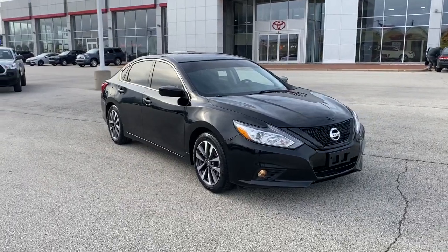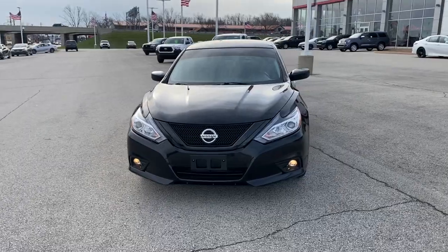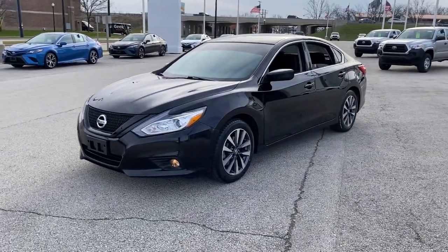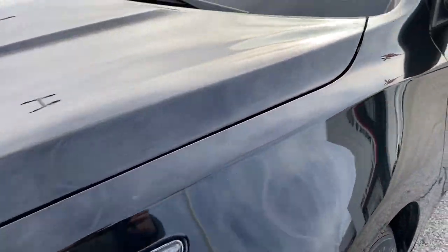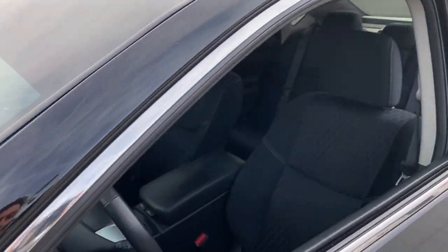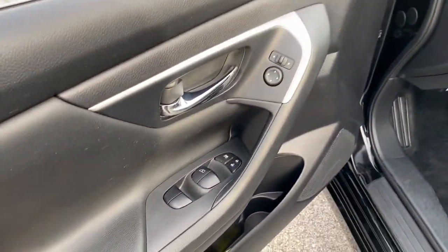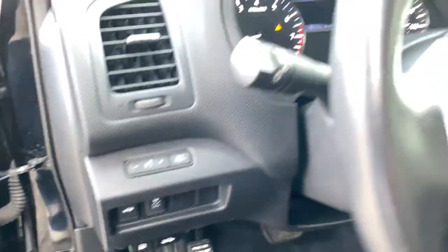Take a moment to check out the 2017 Nissan Altima. This vehicle is an outstanding buy with fewer than 80,000 miles on the odometer. Here's a stylish, family-friendly Nissan Altima, the midsize sedan with available all-wheel drive and standard driver assist safety features. Its spacious, well-equipped cabin, flexible layout, comfortable ride, and sporty performance make road trips a joy.